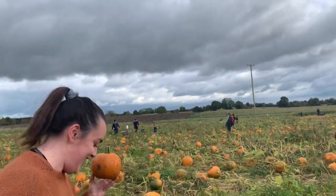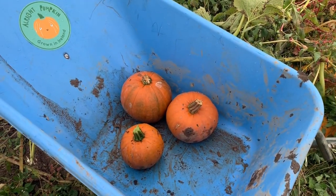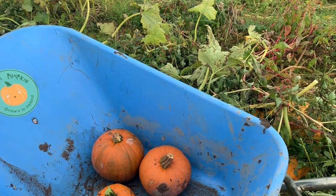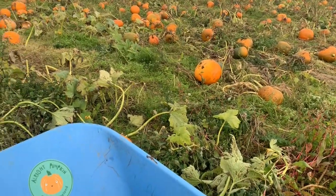No hate to Ella. I'm not as convinced with my one now. You're almost cuter. We need a bit smaller. I think we need a big one. Bigger? I think we need a big weird one and then a cute little tiny one. Yeah. Are we doing carving or painting or what? Like, we need to think of this as well for whatever we're doing with them.